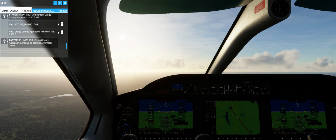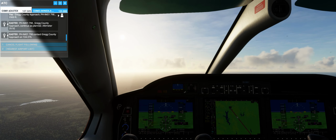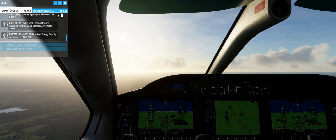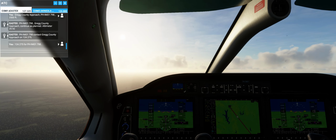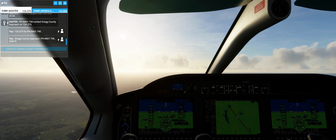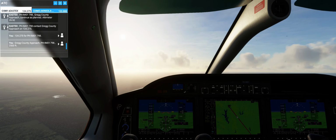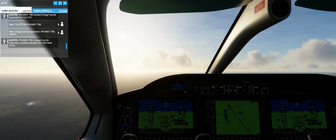Altimeter 29.92. 126.6. PHIM 01798, contact Greg County Approach on 124.275. 124.275 for PHIM 01798. That was 1192, reduce speed to 100. Greg County Approach, PHIM 01798, 2,500 feet. PHIM 01798, Greg County Approach, continue as planned. Altimeter 29.92.